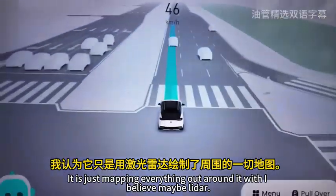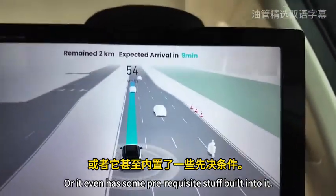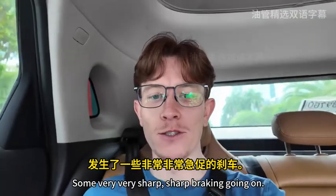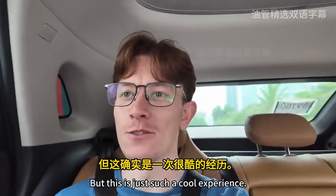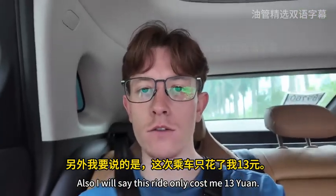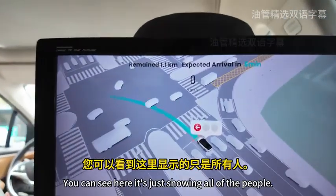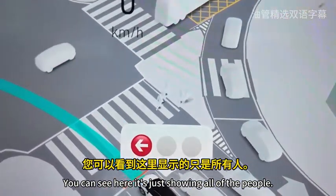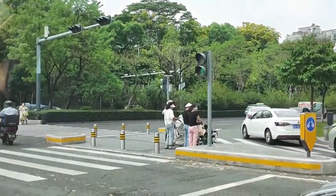It is just mapping everything out around it with, I believe, maybe LiDAR, or it even has some prerequisite stuff built into it. Some very, very sharp braking going on. But this is just such a cool experience. Also, I will say, this ride only cost me 13 yuan. Which you can see here, it's just showing all of the people that are literally just over there.